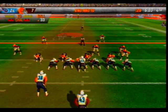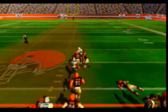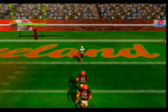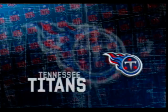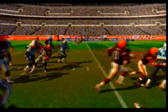The Browns with a four-man front. He tucks it away. Can't bring him down. The 40, the 30, the 20, the 10. The back breaking free. Touchdown, Titans. When you talk about a dangerous back, this is what you have to be able to do. Not only get out there and outrun the defense, but have the power to bounce off a tackle and keep going.